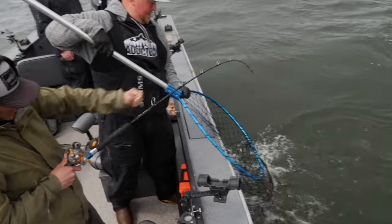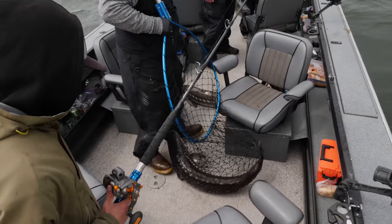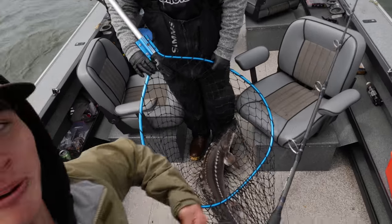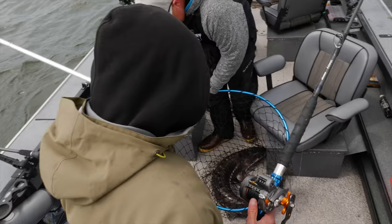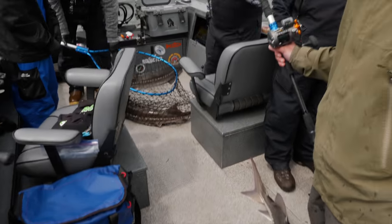Oh my God, no way. Whoa, the camera guy's on a fish now too. Dude, that's a keeper. Oh my gosh. I think it's a keeper. It'll be my first keeper ever. Dude, it might be. It's gonna be freaking close. It's bigger than I thought. Yeah, keeper. Almost a triple.